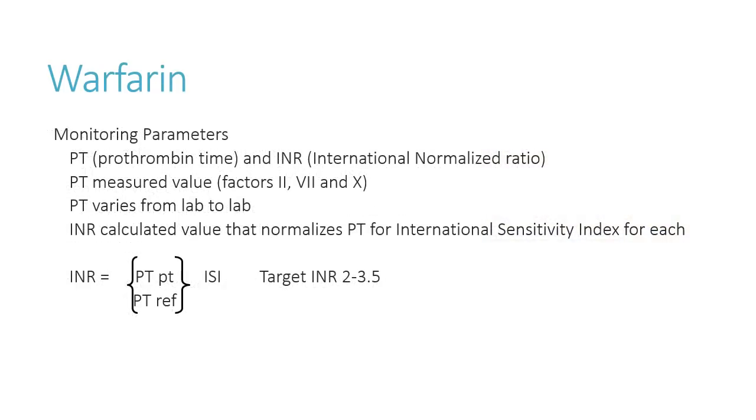Okay, so how we monitor this is going to be through our PT/INR. INR is the main thing you're going to use to monitor the effects of warfarin. Basically, PT is prothrombin time. INR just stands for the International Normalized Ratio. Every lab will have a little bit different value that gets produced, but by using this normalized ratio, this is how we can compare INRs that are produced from any lab in the world all together, and they should be equal as far as their effects go.